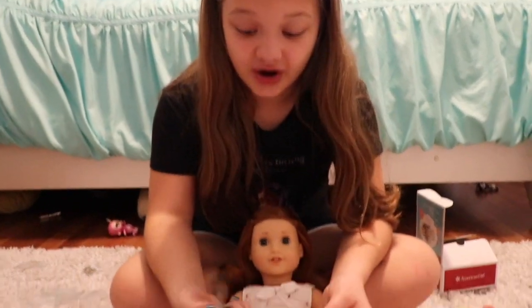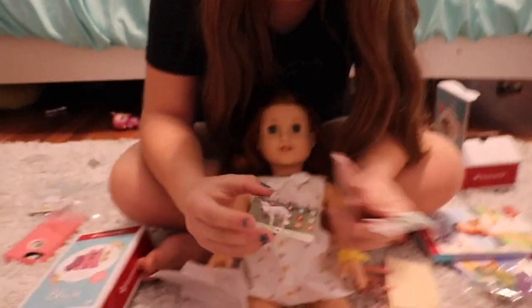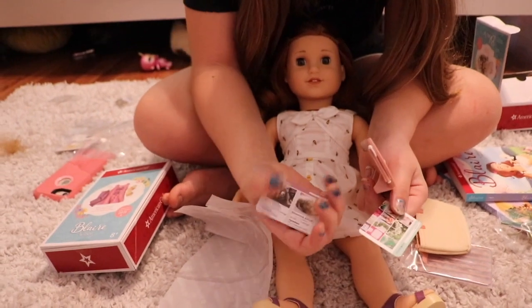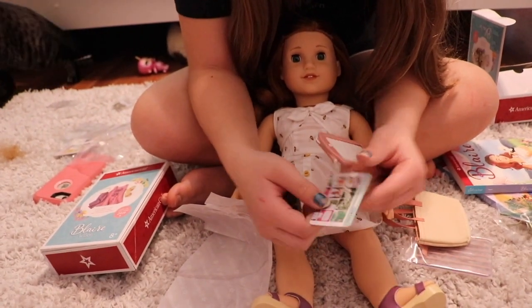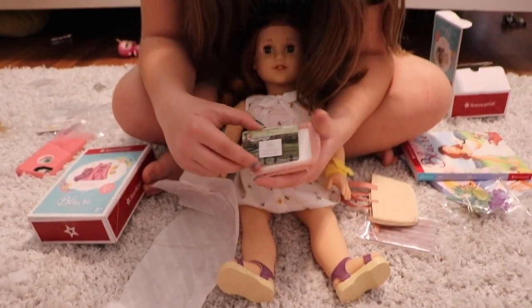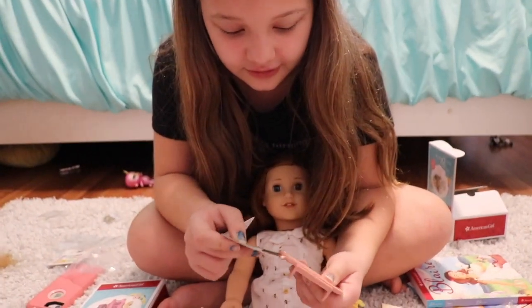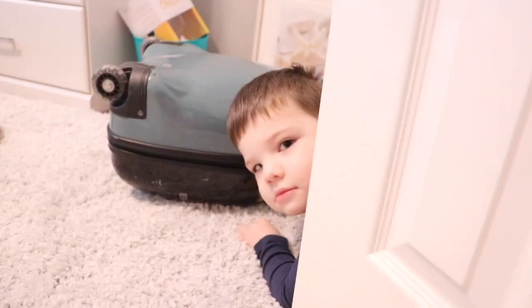There's two slides, front and back. So there's one of her home screen of her little lamb, and then little food recipes, and then little pictures of flowers. Oh, that's cute. That must be the name of her farm, Pleasant View. Is that what it is? So I'm gonna show you guys how to put it in there.